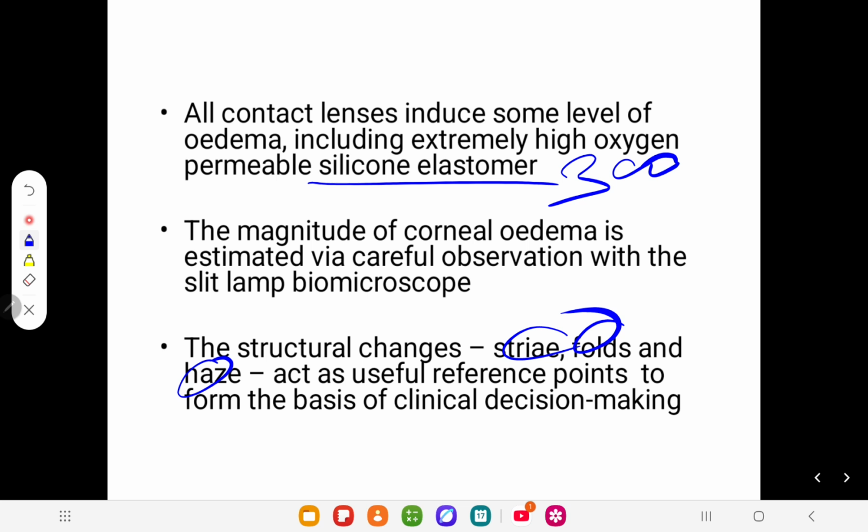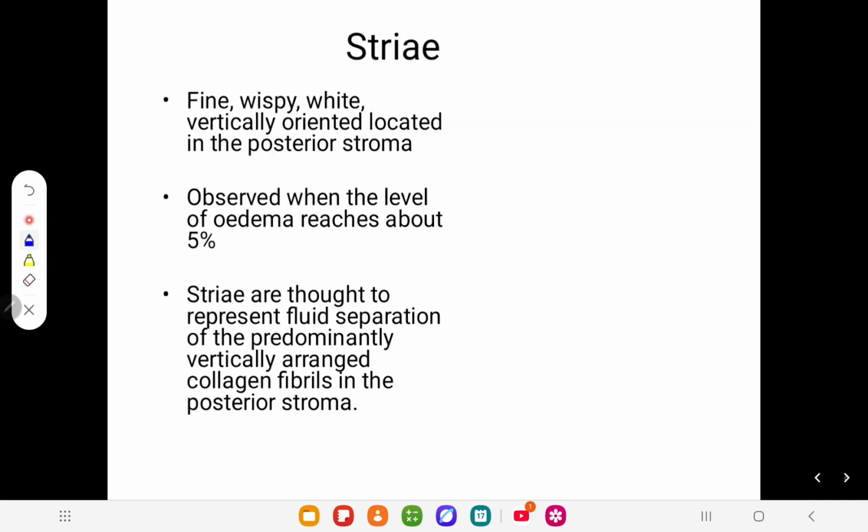It's always important. You cannot always judge edema, like 4%, just by looking. For clinical observation, it's very important. You see striae, folds, or even the smallest thing that I always use to find out is a prominent corneal apex. If there is edema, then the corneal apex becomes prominent. So that's also another small trick that you can use on the slit lamp.